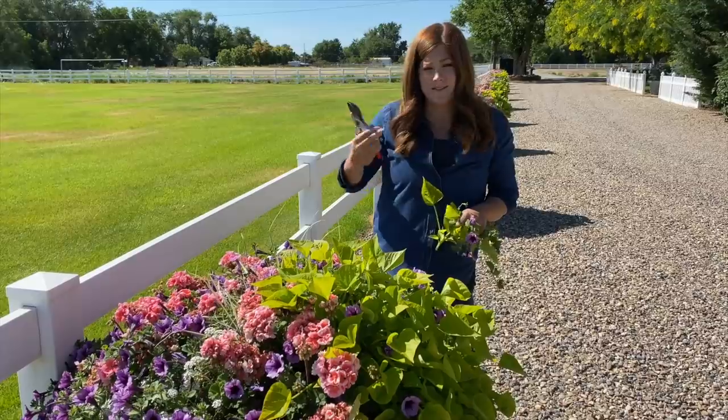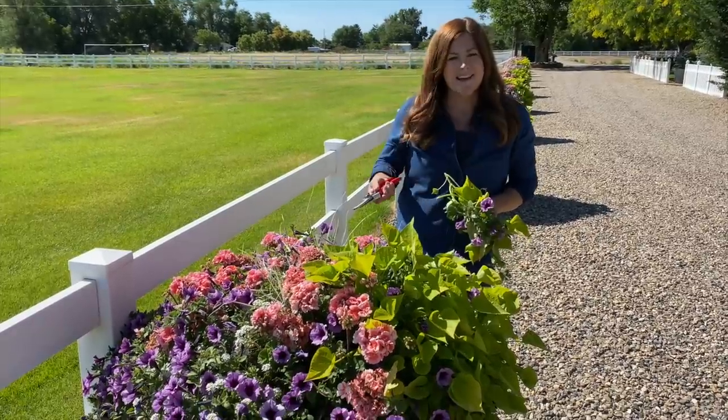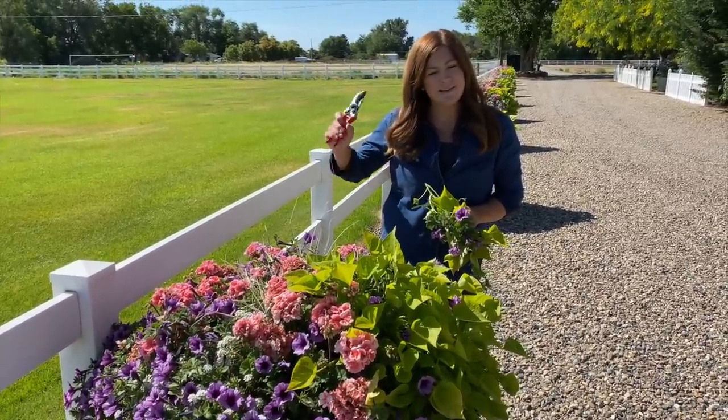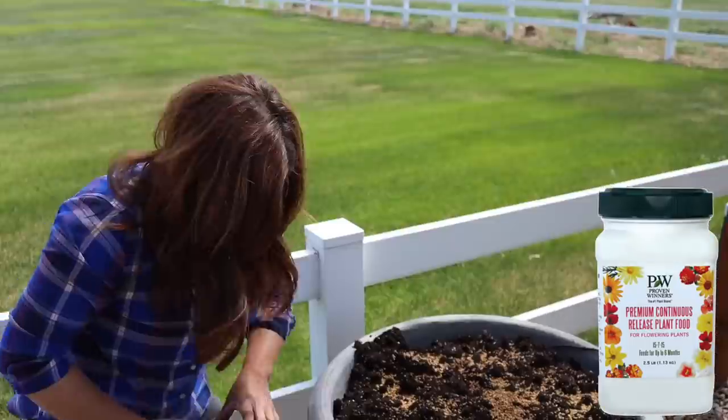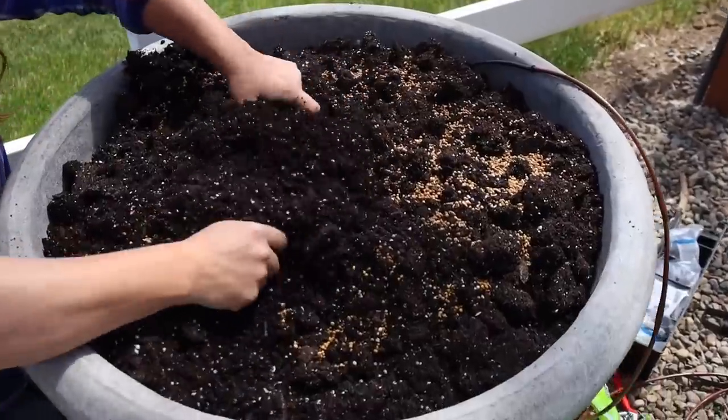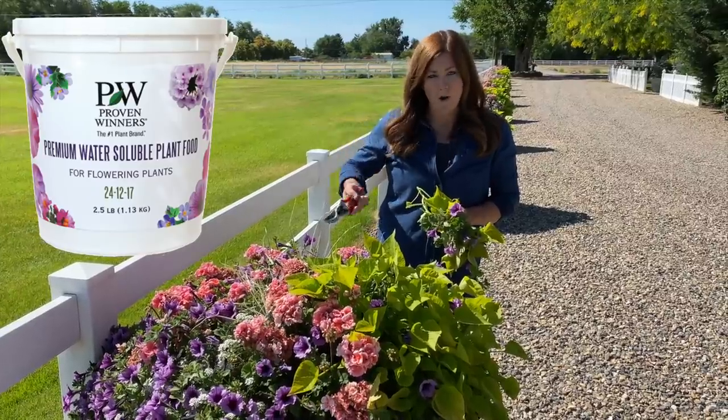Consistent water, consistent fertilizer. I think I just said that I use continuous release fertilizer once a week, which is not true. I use the continuous release plant food mixed into the soil when I initially plant the flowers, and then I use the water soluble fertilizer on a weekly basis.